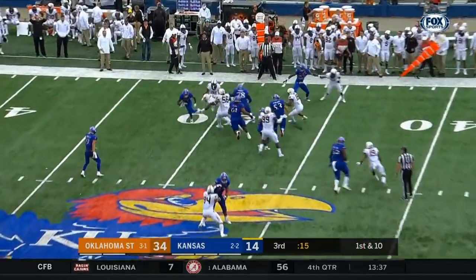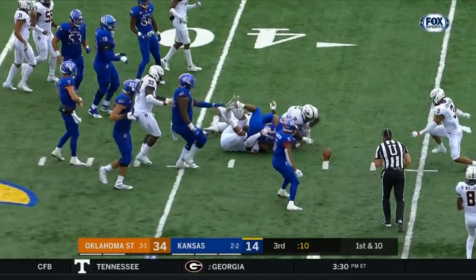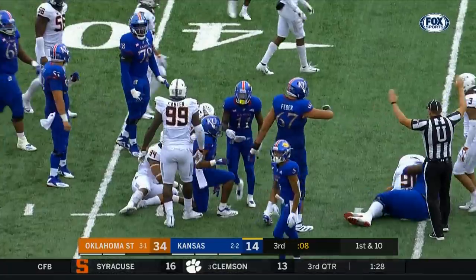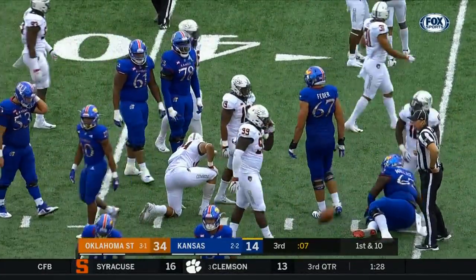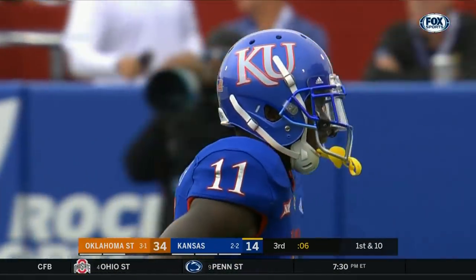And now Kansas, late third quarter, snapping it quickly. Staying on his feet, Stanley blocks for Steven Sims. And Sims dives and stretches out. Ball came out after he hit the ground. That's out to the 40. Maybe a little short of the first down.